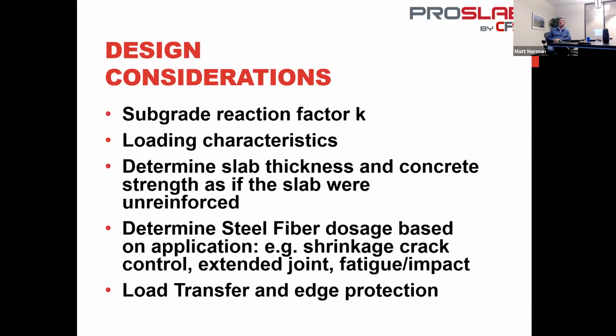We talk design considerations. As Larry mentioned, when we're designing a concrete section with steel fiber, we utilize Westergaard's equations for our design. We always look at what your subgrade reaction factor is. How good is your subgrade? What are your loading characteristics? What is the owner or the end user trying to accomplish? Do they have heavy point loads? Do they have heavy forklifts? Do they have semi-tractor trailers? What are we looking at as far as loading characteristics?